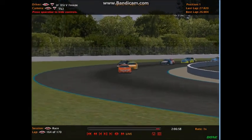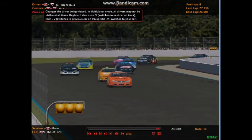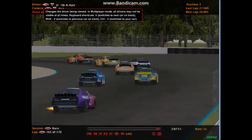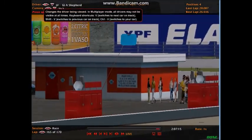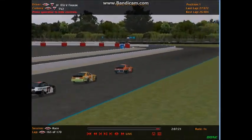And it's all up to what Padcar is going to do with Freeze here. Baskinger slides wide. Hart's going for 2nd now. Hart is going for P2, but isn't going to get it, obviously, right there. Dodd is going for 4th, so it looks like Aiden Shepard's old tires are really hurting him now. 6 laps to go in this race. What is Padcar going to do with leader Freeze?